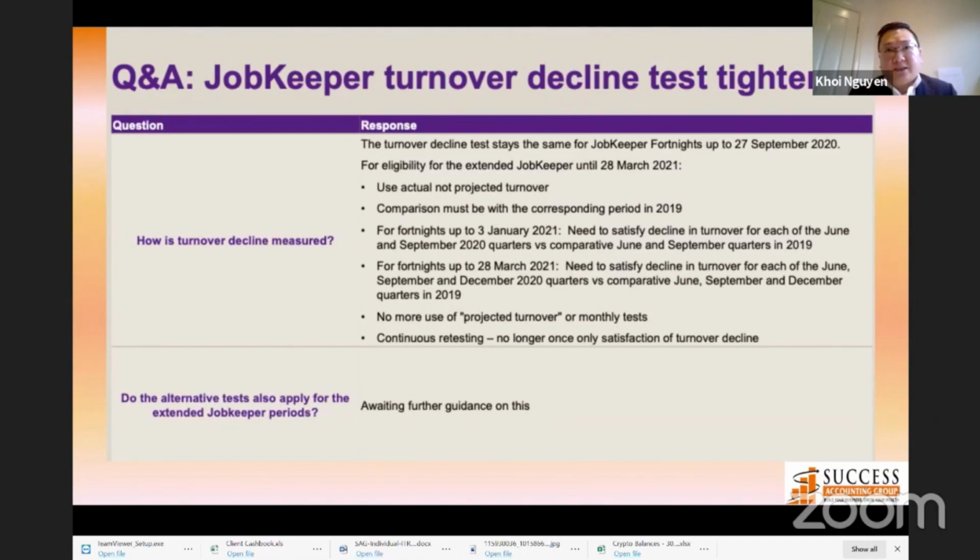And given that we need to plan this quite early, I would anticipate that by early September we would have a rough idea of which clients would be eligible or not. That's right. Yep, that's it. Thanks, Lan.